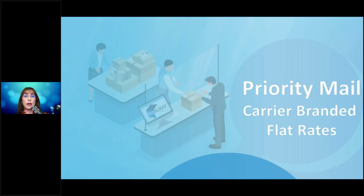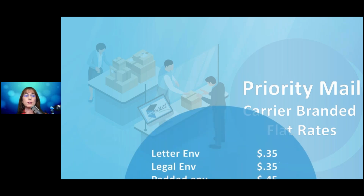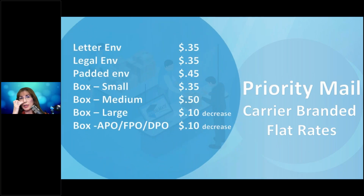Priority mail. This is flat rate services we're going to talk about first. So just the flat rate envelope, the flat rate padded envelope, the flat rate legal envelope, the flat rate boxes, etc. Those have gone up by a little bit, with the exception, oddly enough, of the largest box, an APO box, which went down by 10 cents. I know, 10 cents, whoopee, but hey, it's not up, it's down. So that's kind of a strange thing.